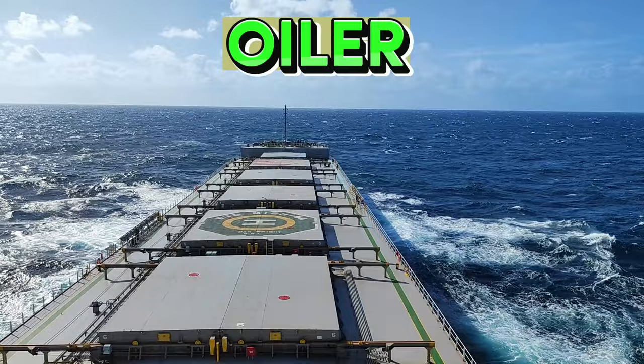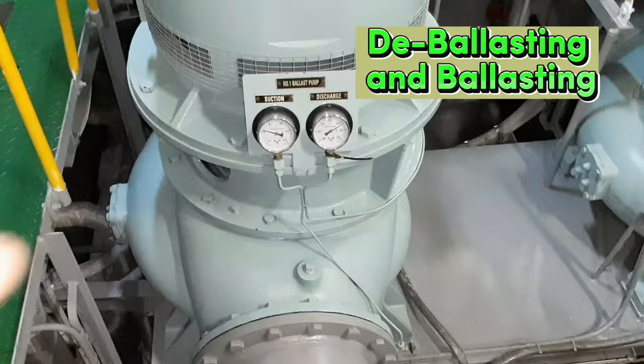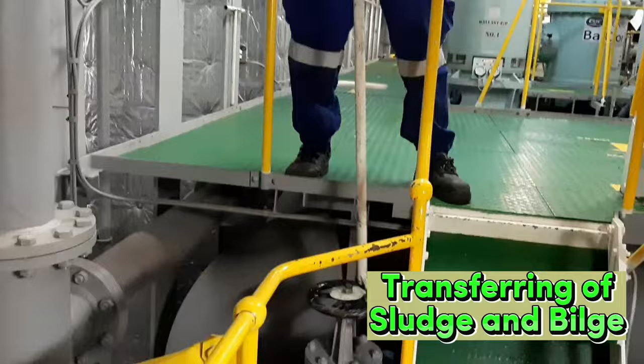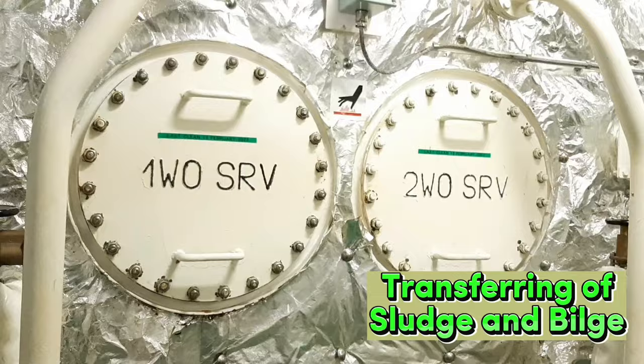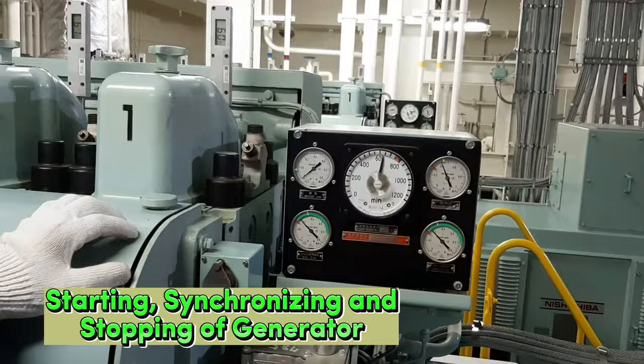Oiler is part of the engine department of the ship and plays an important role in maintaining cleanliness of their assigned areas, sounding of all engine room tanks, operating valves for the ballasting and deballasting operation, transferring of sludge and bilge, record keeping of engine parameters, starting, synchronizing, and stopping of generator, assisting engineers in major and minor overhauling and maintenance, assisting engineers for sounding during bunkering operation, and partner of the duty engineer in watch keeping.